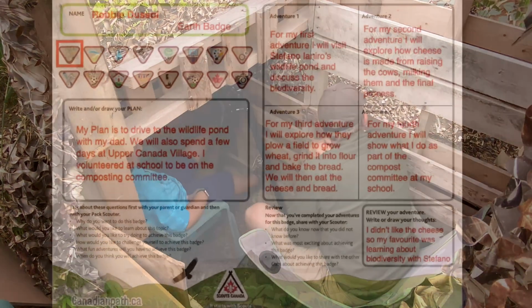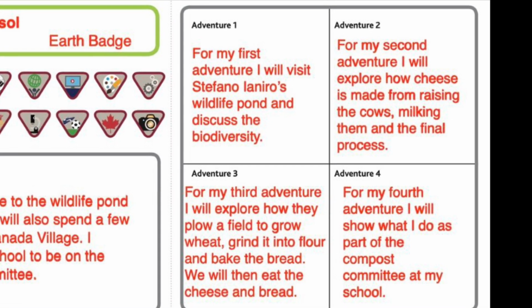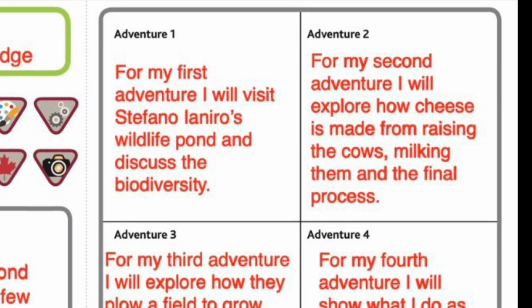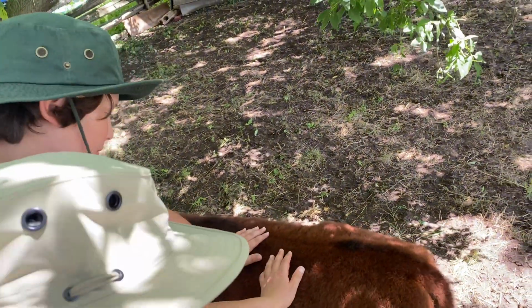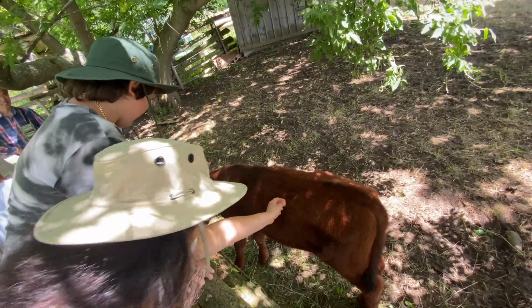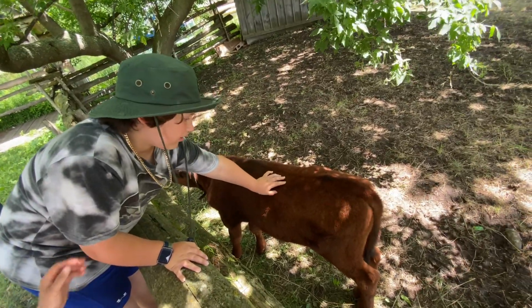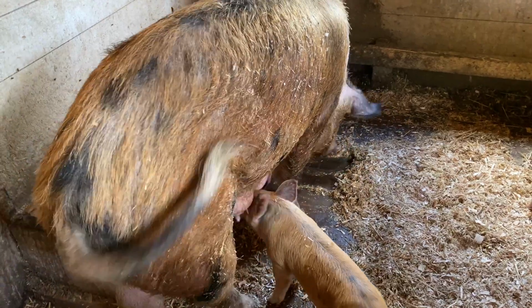Oh yeah. For my second adventure, I will explore how cheese is made from raising the cows, milking them, and the final process. Nice, bud. Oh, it's so soft. That touch would be soft. So the first step of making cheese is to raise the cows so you could actually get milk. Oh, Robbie, look, they're feeding.